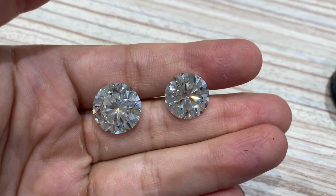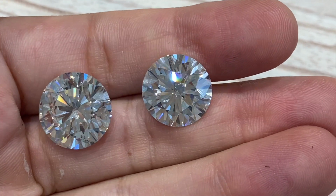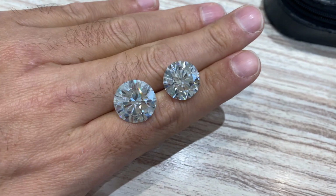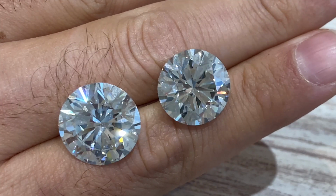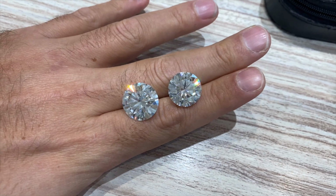It is also useful to put the diamonds on your hand and see the face-up, not behind a white paper, but behind some kind of darker background, because this is how it would look on a piece of jewelry. This is how you would mount them. And luckily, my finger shades are very similar to white gold, so I can kind of imagine how the diamond will look mounted on white gold. Beautiful, beautiful, beautiful diamonds. My favorite round diamonds in my inventory, by far.